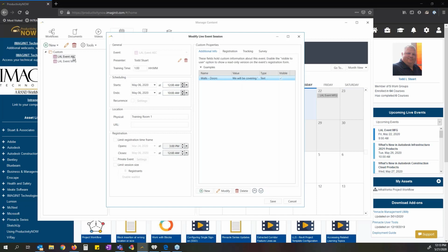And you can set up a prerequisite so that anyone who attends your live event has to have gone through and passed the Revit fundamentals, all that course material. You can do that. You can set it up for a URL or a training room 1. You can limit time of signing up. You can assign or invite people to attend, and you can limit the session size. You can add additional information like what are we going to be covering, any registration, food or anything like that that might be served, or tracking the attendance, and a survey at the end.